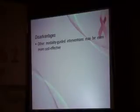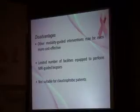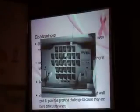The disadvantages are: other modality-guided interventions may be even more cost-effective, a limited number of facilities are equipped to perform MRI-guided biopsies, it's not suitable for claustrophobic patients, and small lesions or lesions located near the chest wall tend to pose the largest challenge because they are more difficult to target. As is seen in this picture, the needle is actually placed outside the grid.